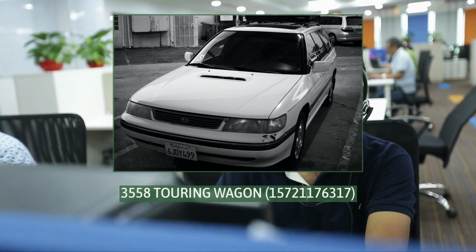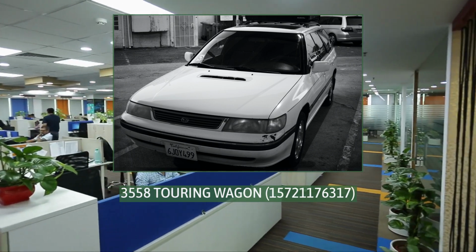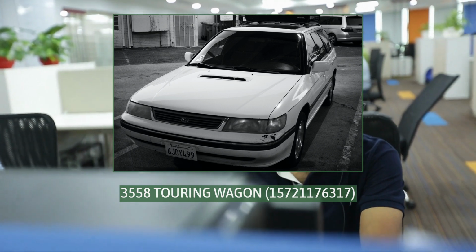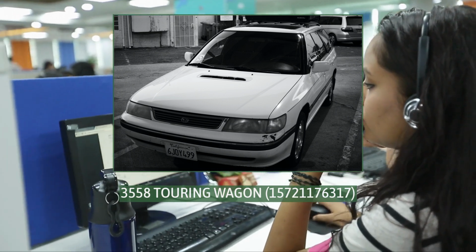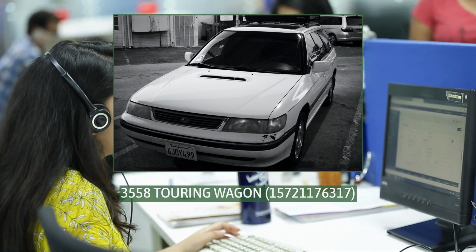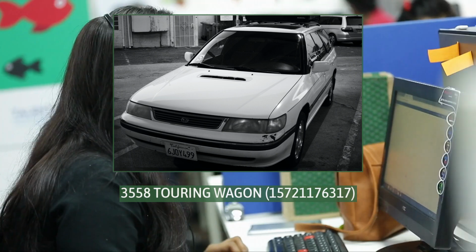In Germany, the extended roof wagon was called the Superstation and was available with either the 2.2 or 1.8-litre engine. ABS brakes were available only on German vehicles with the 2.2-litre engine, and the standard wagon was called the Legacy Station with a 1.8-litre engine only. Subarus were not officially sold in France until February 1992.